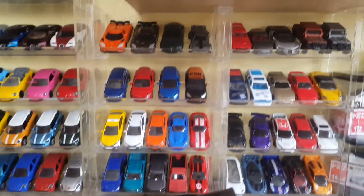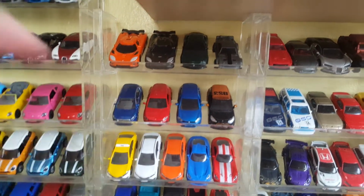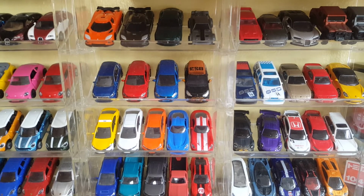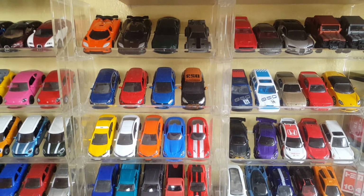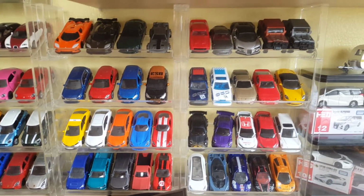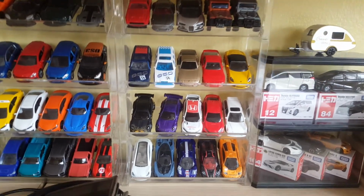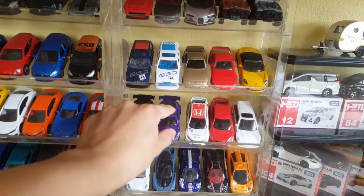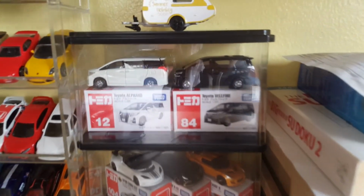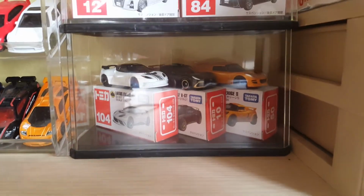And just to highlight, these two Koenigseggs over here, as well as the Maserati Ghibli, are produced under the Mattel label, not under its Hot Wheels or Matchbox brands. It's just purely Mattel. So yeah, a mixture of Hot Wheels again, Siku, and well, this one has already gone sideways. And I've also got some Tomicas over here, the Alphard and Vellfire, and some Lotus.